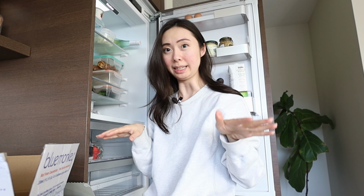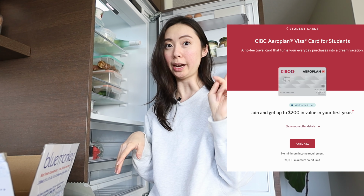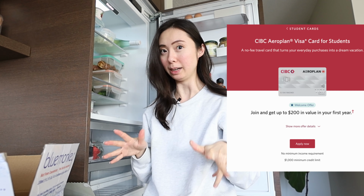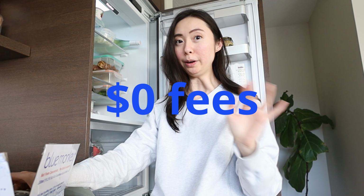So the first credit card I wanna recommend is the CIBC Aeroplan Visa card, not the Aventura, but the Aeroplan, because I am personally such a fan of Aeroplan points being in Canada, because you can book flights directly with Aeroplan, and I think the value is actually pretty decent. So with this credit card though, there is 0 annual fee, which is perfect because you don't want to spend more on the credit cards.